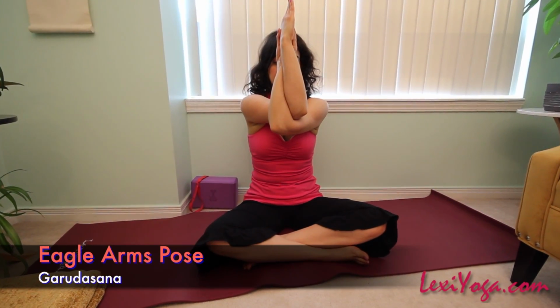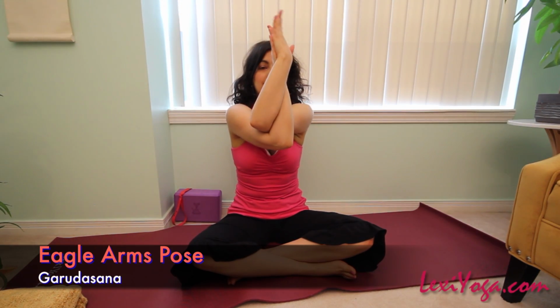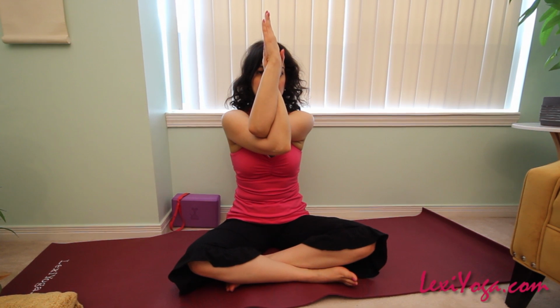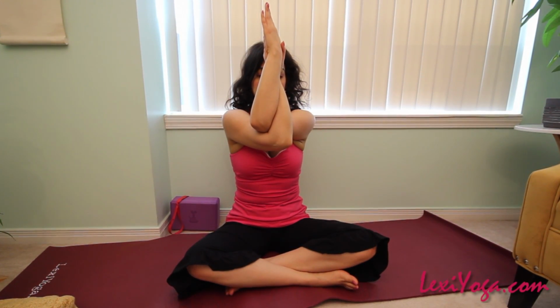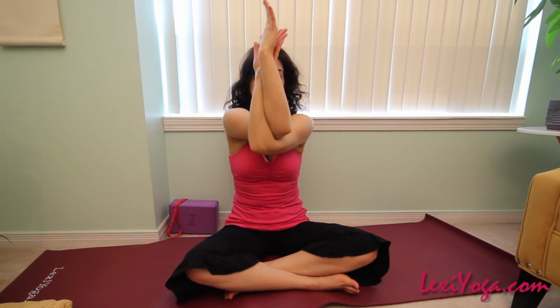Eagle Arms pose stretches your shoulder muscles and opens the upper back. Cross the right upper arm over the left and place the fingers of your left hand into the palm of the right hand. If your fingers don't reach the right palm, use a strap to connect your hands. Direct your breath into the area between your shoulder blades. Take 5 to 10 breaths, then repeat on the other side.